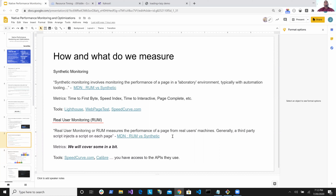My go-to for RUM is SpeedCurve because I think they have the best visualizations. Calibre is close, but SpeedCurve has been around for a while. It was founded by the chief performance officer at Yahoo, Steve Souders, I believe is his name. And I'll look that up and add that to the slides.